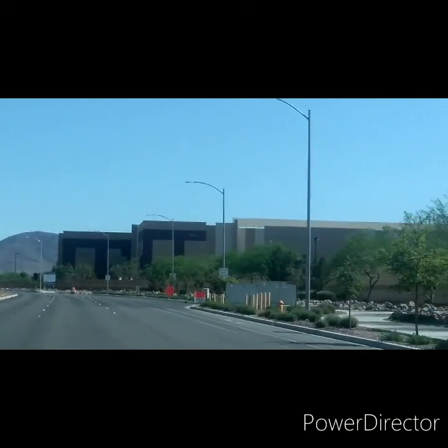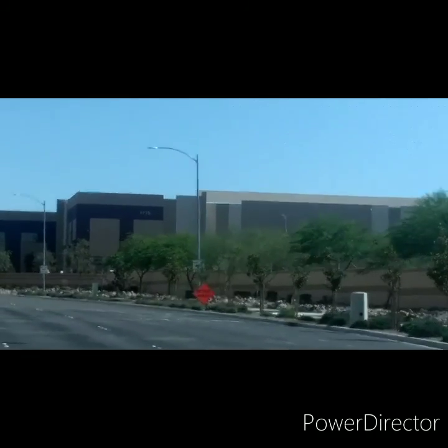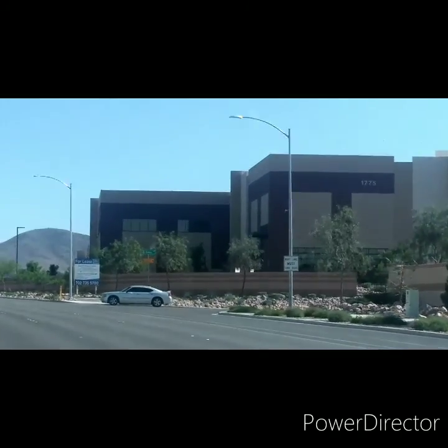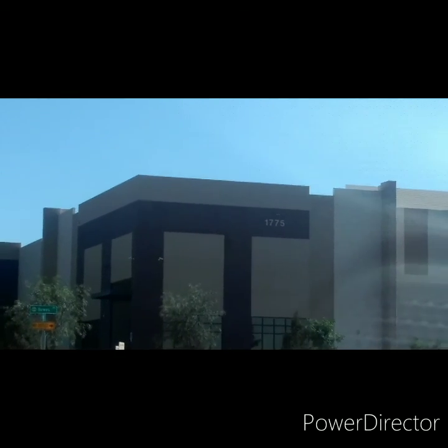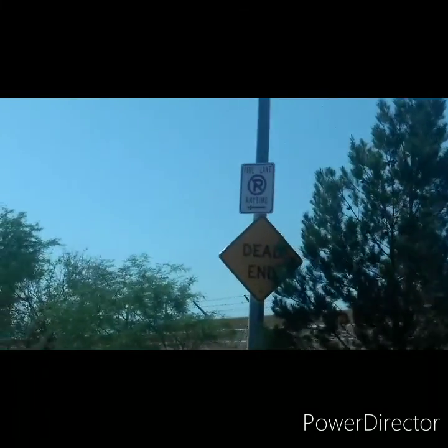But we're going to head further south down Executive Airport Drive, and they have a really nice community down there called Inspirata. If I get a chance, I may do a video on that, when I feel the need to do so. But this is a Smith's warehouse right here on the right. You've got to be careful out here because some people treat this road like a race strip, because there's really no lights down here. There's not a lot down here, especially as far as a residential area.